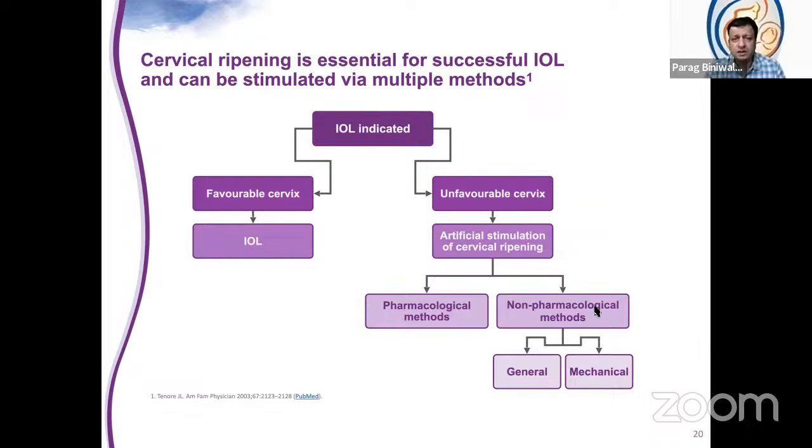So cervical ripening is a very, very important process for induction of labor. Wherever we have a cervix which is favorable, the induction would be rather successful than with an unfavorable cervix. Now, how do we deal with an unfavorable cervix? Here we have to stimulate the cervix artificially. And how can we do that? There are, of course, some non-pharmacological methods, right from castor oil, which was given in good old days, to mechanical procedures like Foley's catheter, and now the pharmacological methods, which are easy to administer with not many side effects and more or less ensure a good, successful outcome.